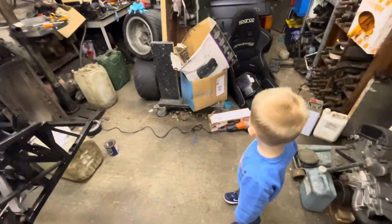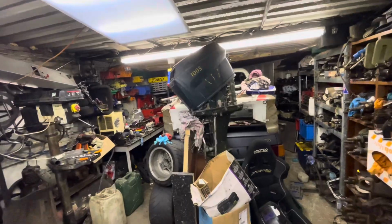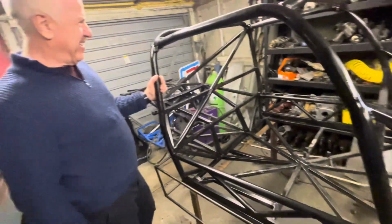That is a big engine. Hey, what's up, Dougie? What's that? That's a big engine, isn't it? That's a motorboat engine. Oh my goodness.